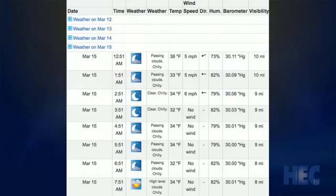At 12:51 a.m., it's 38 degrees, there's a 5-mile-per-hour wind, humidity is 73%, and we notice in the early morning hours it's pretty steady. It becomes 34 degrees by 7:51.